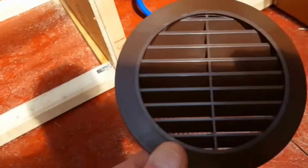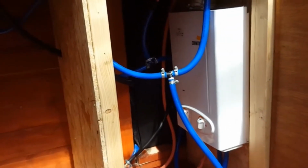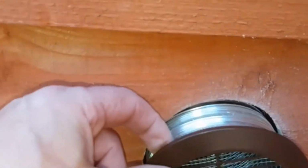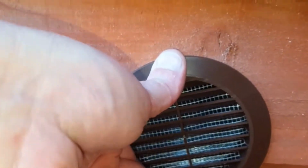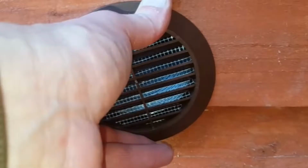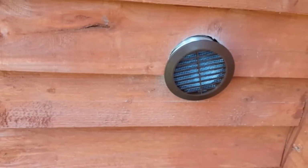All that remains on that exhaust pipe is just to fit this cover on the outside, so I'm going to do that now. Well, that's the cover on. It just wedges itself inside the exhaust pipe, but I need something to attach it to the outside of the cabin, so I'm just going to pop a little tiny screw, I think, through there just to hold it in place, and it'll be good to go.